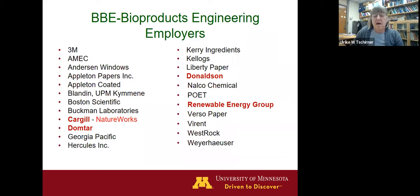So these are some of the companies that have hired our students in the last couple of years. I've highlighted a couple. Cargill is actually our #1 employer right now, and they've hired from all 3 of the tracks. NatureWorks is a spin-off from Cargill, and that is the one company that makes the compostable plastics, the PLAs. This is one of the bio-based plastics on the market, the major one right now. Domtar is a paper company. Donaldson is a local company that makes filters for air and water pollution. The Renewable Energy Group is a company that makes biodiesel. Poet actually is a big company. They are the ones that have the first cellulose-based ethanol plant, which means they're actually taking the straw from the corn stover, and they are making ethanol from that instead of using starch.